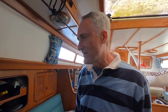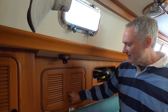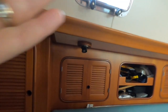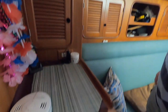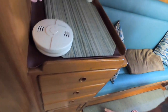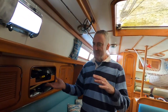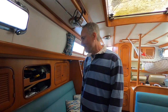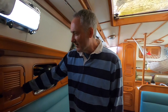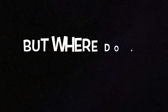Talking about safety features, all these cabinets have positive latches. You have to stick your finger in to open them up. Likewise, the drawers, same thing. You have to push down on a latch here to open them up. So you can tell that this boat was designed to be offshore, where the boat's rocking back and forth and heeling at pretty good angles, and this will hopefully keep things in the cabinets instead of flying out.